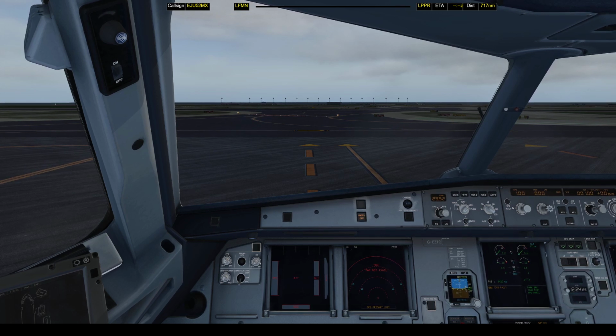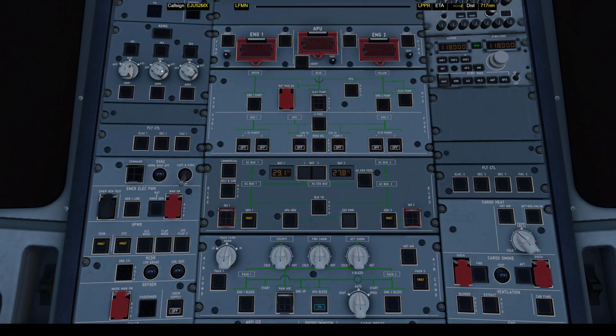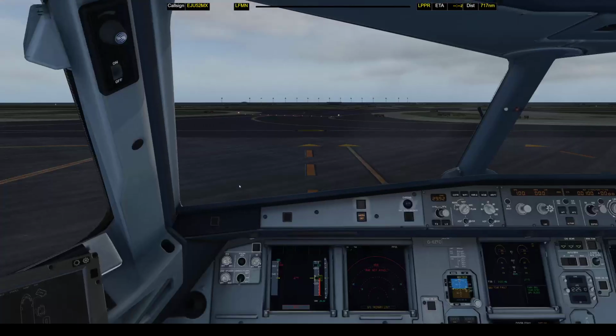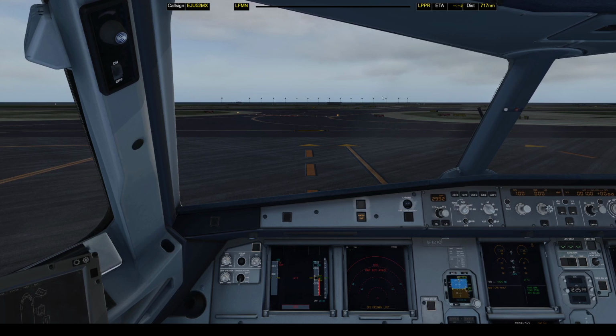And we now just need to, so we've got the APU started, so let's just come on. Transponders, probe window heat, APU bleed. Set the IRSs now. Emergency lighting armed. Landing elevation. Strobes on auto. Altimeter set. Altimeter is 1026.